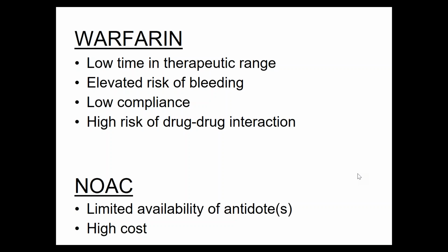And they are very expensive, and depending on your insurance, they will only cover one, they'll cover two, they might not cover any. We're getting more and more coverage with insurance, but it still is an issue for a lot of our patients. This is, I think, a very interesting slide.